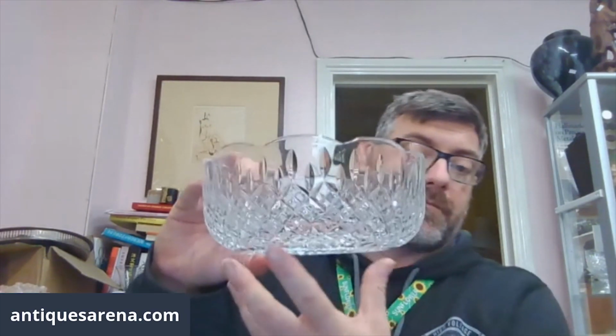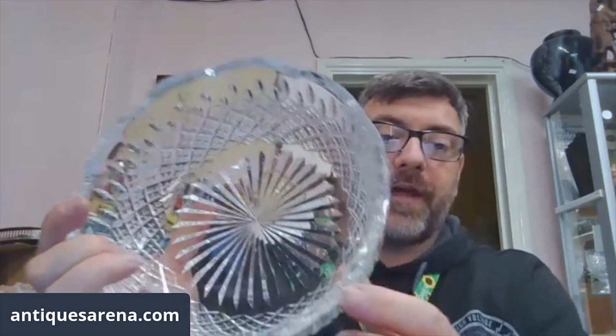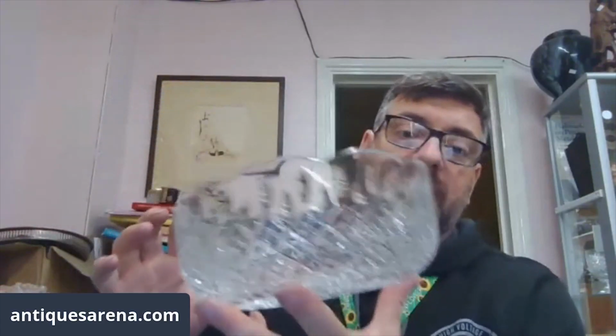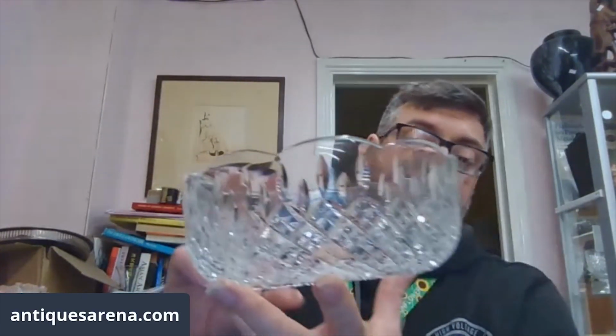This next piece is spectacular. A bit of crystal. Unfortunately, I cannot find the signature on there. Now, it's going to be 1 or 2 people. It's really thick. You can see how thick it is. It's as thick as my finger. Weighs a couple of kilos. It's heavy for a bowl.